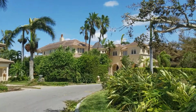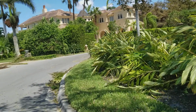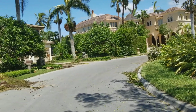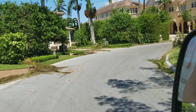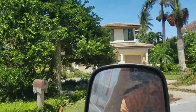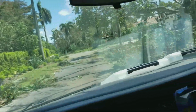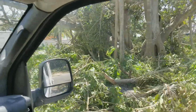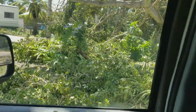This guy's house, on the other side of the house, it got pummeled with coconuts. So he lost a lot of tile. Hey, there's a lot of tile in the pool. The pool is definitely green. I mean, just look at how much came off of this tree. Stripped her. There's a big limb for you.